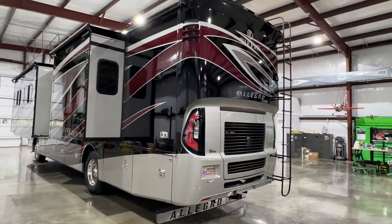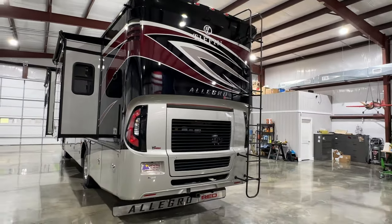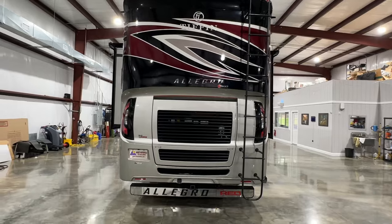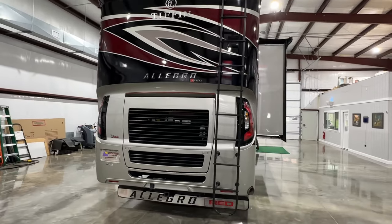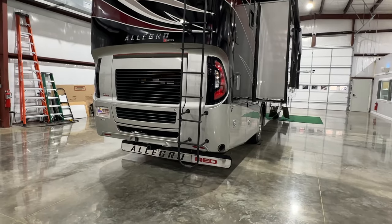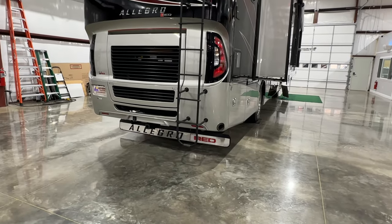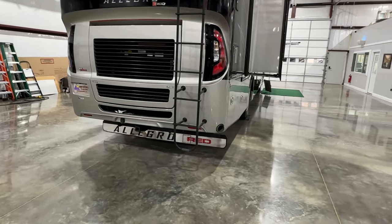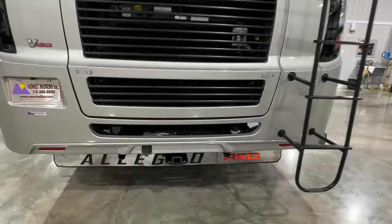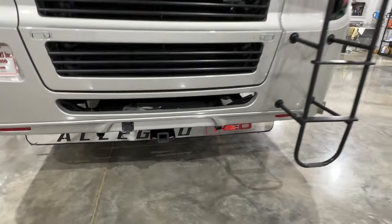These are great motorhomes. This is a pre-pandemic production, so a lot better quality and fit and finish. It's a lot better on the older ones, and this is also pre-Thor acquisition, unfortunately. So that makes it a really unique motorhome with only 6,000 miles. It's like going back in time. It's brand new. You've got the 10,000 pound towing package.